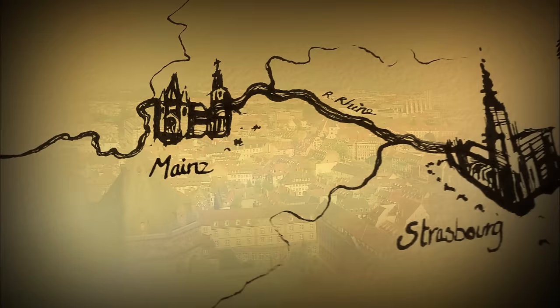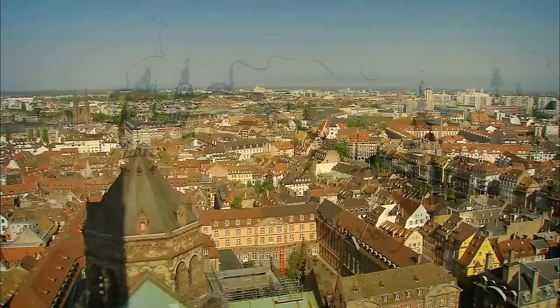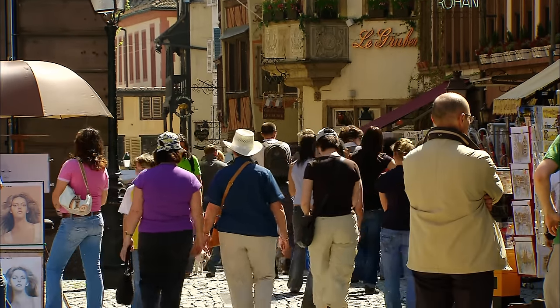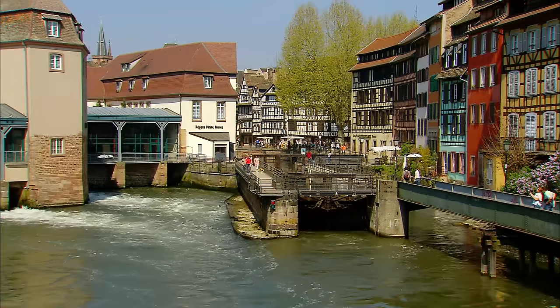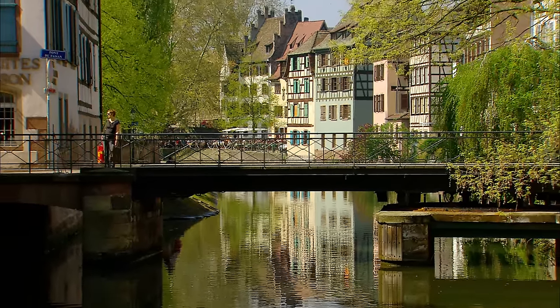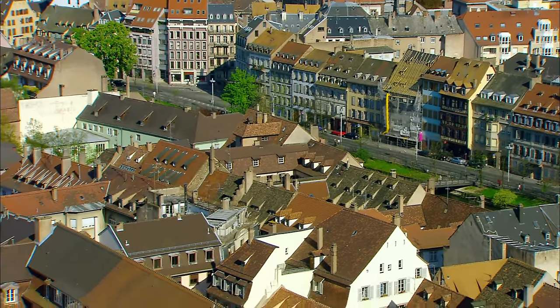I'm following the Gutenberg Trail down the Rhine from Mainz to Strasbourg. When Gutenberg arrived here in the early 1430s, this was a bustling city with trading links across Europe and beyond. That made it a far more promising business base than the bankrupt city of his birth. And towering above the commercial centre was the great cathedral itself.